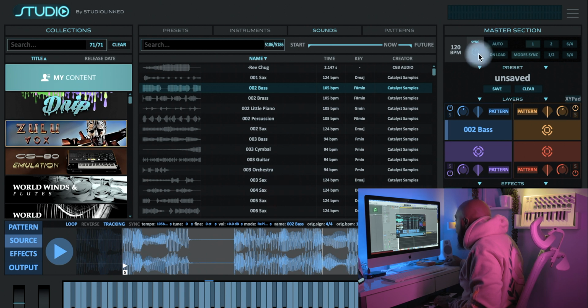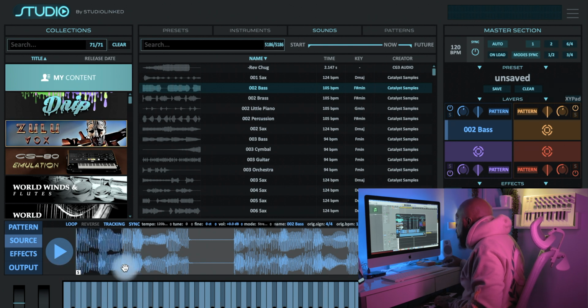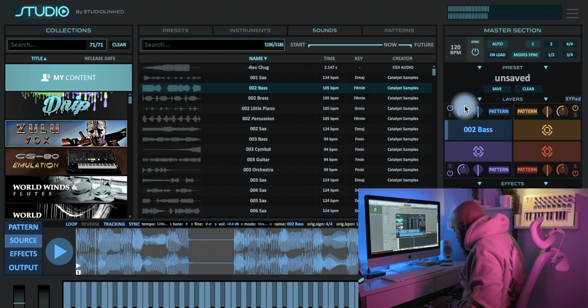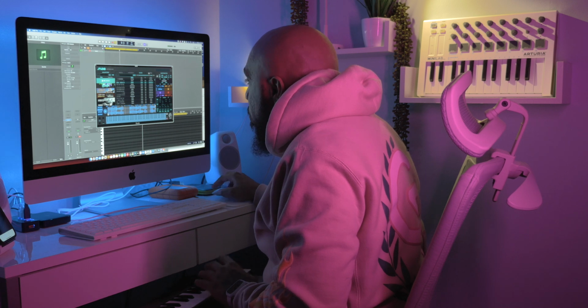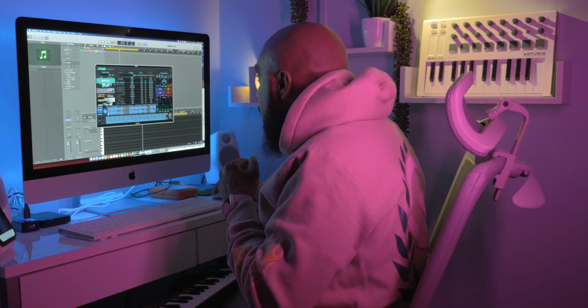If I want to sync the sample to the tempo, all I have to do is hit this button up here, and any tempo that I'm working on. So right now I'm working on 120. No matter what key I hit the sample, it's going to play at 120 BPM. That's really cool that you can sync up the sample with your tempo. I think that makes things a lot easier. And you have instruments as well too.